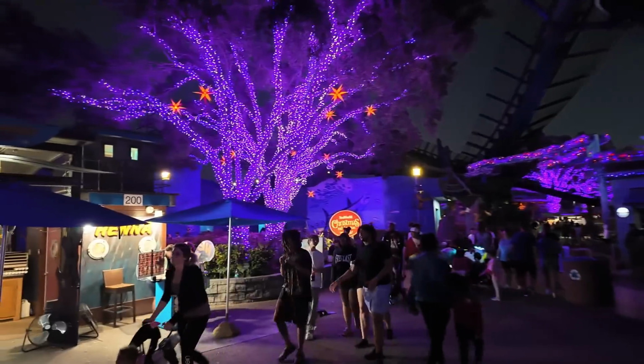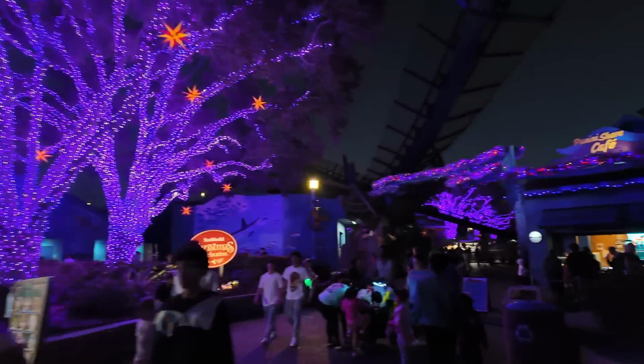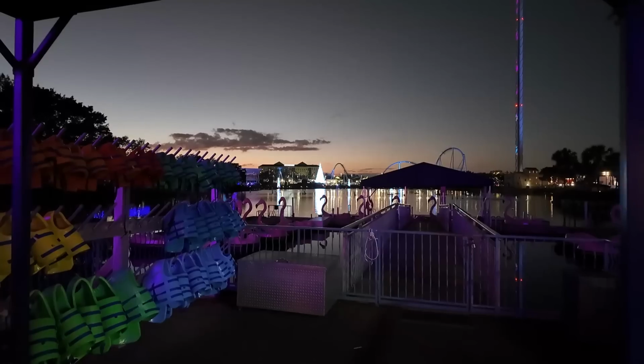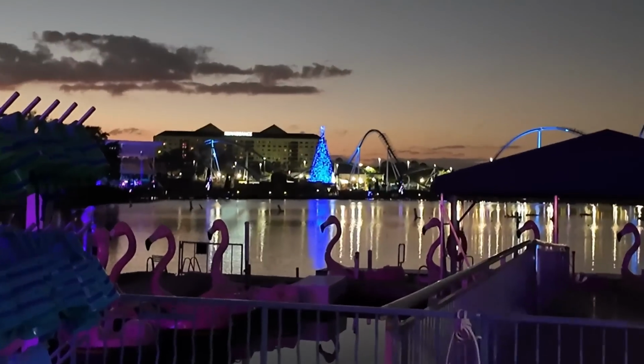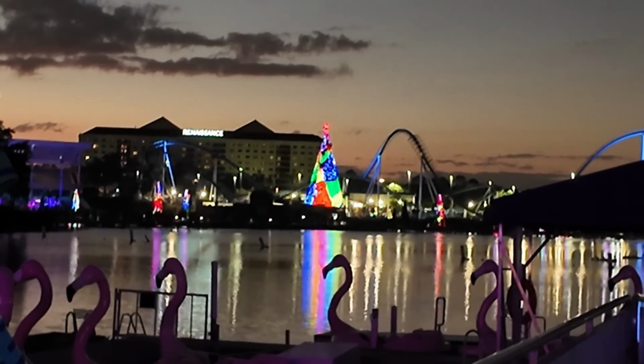Yeah, beautiful lights here in the park. So there's like the shark section here. It's all illuminated in purple. You see out there on the lagoon, that giant tree there.